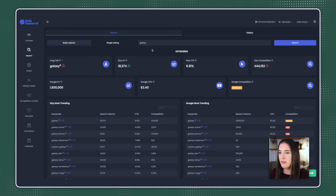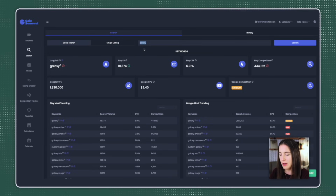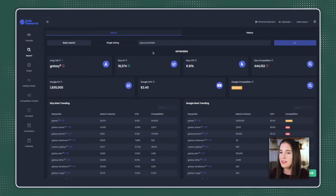I can always come back over to Sales Samurai and do more searches to refine my product idea. So maybe I would type in something like space, printable, and continue looking at the data from there.